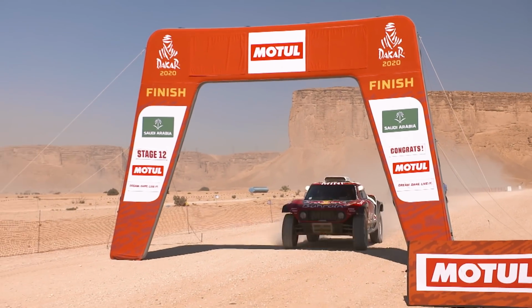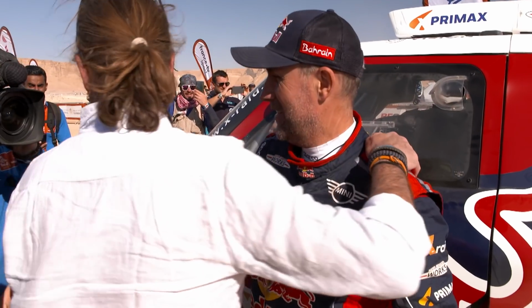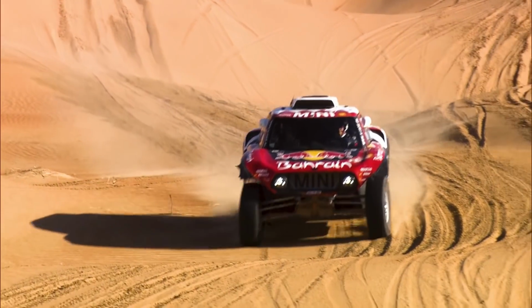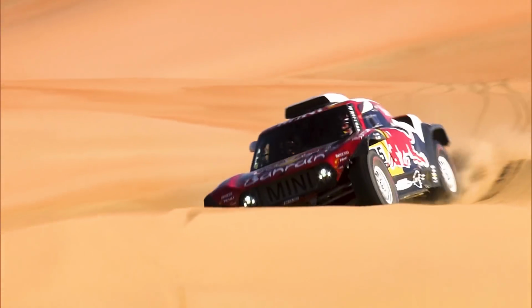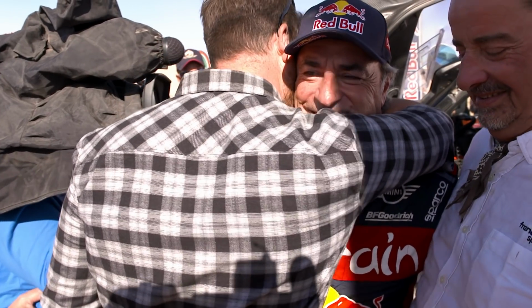Meanwhile, Mr. Dakar, Stéphane Peterhansel, with 13 wins under his belt, came home in third. But the first Dakar victory in Saudi Arabia in the car category goes to Carlos Sainz. A legendary performance, and Sainz adds another Dakar trophy to the collection, making it 3 in total. Can he make it 4 in 2021?